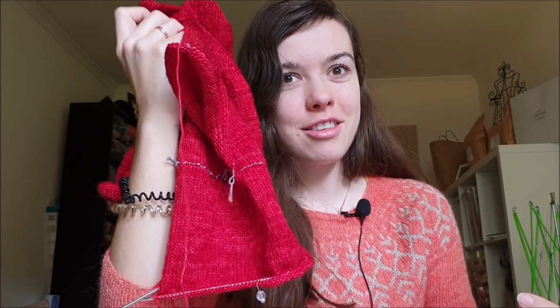That's where most of my knitting time went, and I feel like I'm just flying through the sweater. This has been very therapeutic to me and just what I needed. So I'm extremely excited about that.